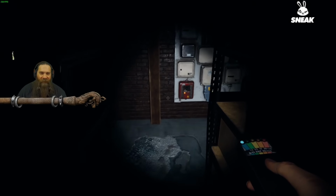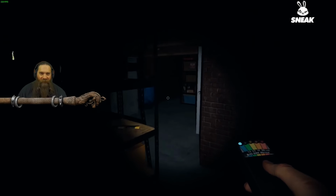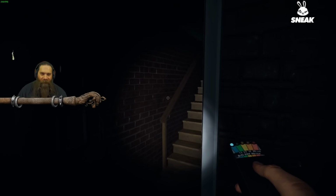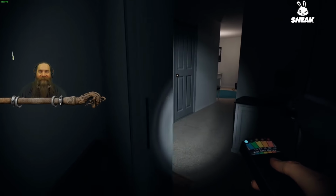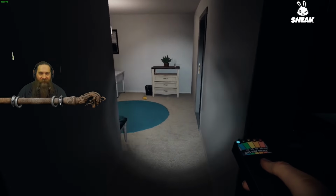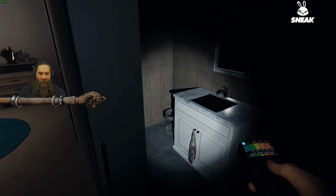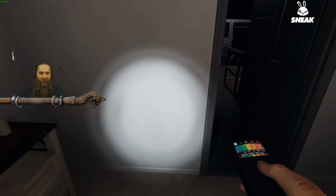Oof, God, this basement always gets me, dude. That little sound right there, it spooks me every time. I don't know why I'm suddenly way more nervous. I feel like this thing is already super mad for some reason. All right, there's our bone, there's our sink full of water, there's a cup knocked over in here.